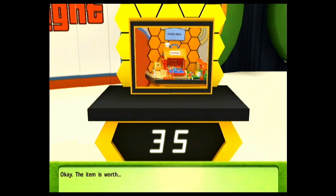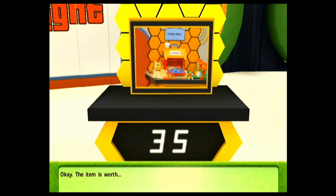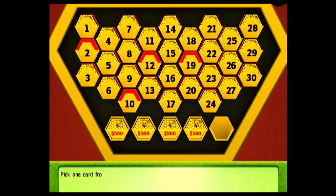Okay, the item is worth... for a difference of... Great, you won a card. Pick it up from the board. Pick one card from the board.